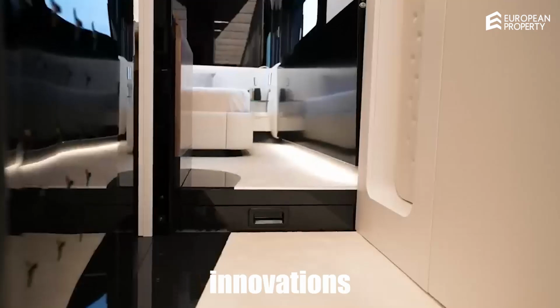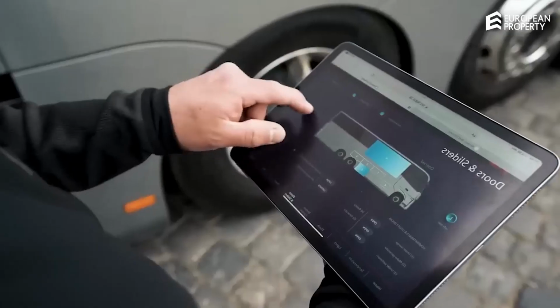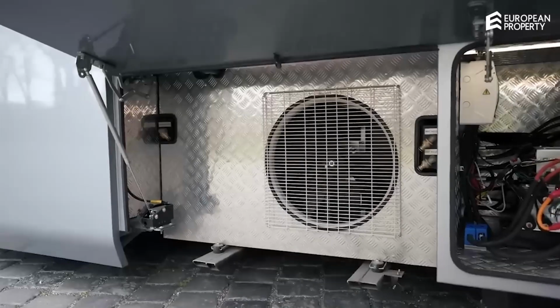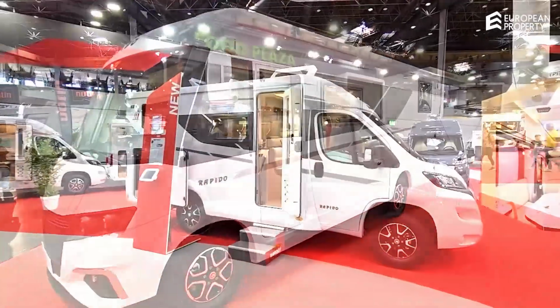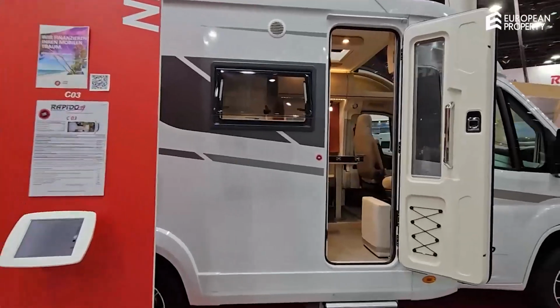Discover the innovations, the designs, and the experiences that await those who choose to travel in luxury on wheels. Get ready to embark on a journey of luxury and comfort, unlike any other. Rapido C03. The Rapido C03 is a luxurious motorhome built on a Peugeot Boxer base.